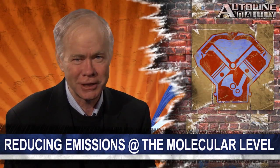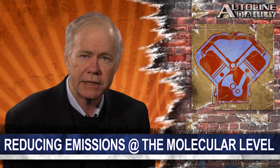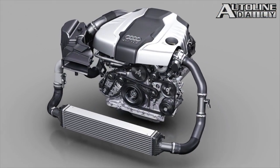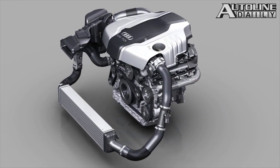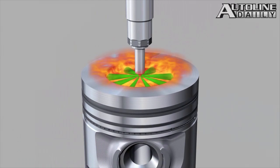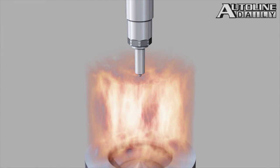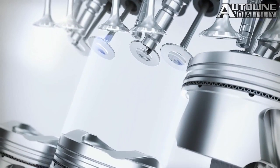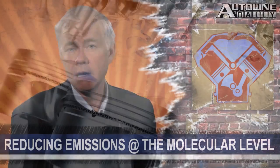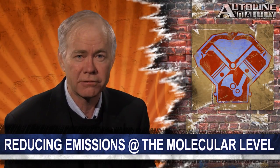Okay, all you engine engineers in the audience, listen up. Researchers at the Sandia and Argonne National Laboratories have come up with a breakthrough to predict how temperature and pressure affect chemical reactions in combustion engines. By understanding what's going on at the molecular level, the labs say it'll make it easier to reduce emissions and make engines more fuel efficient. Click the link in today's transcript to get more details about this breakthrough.